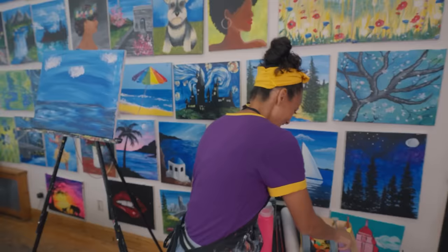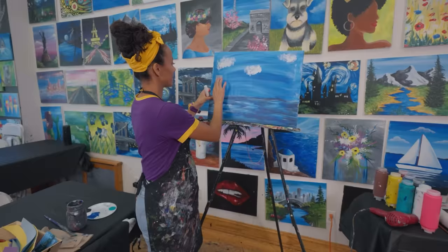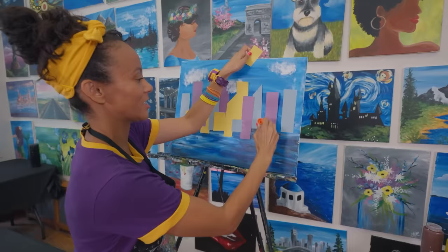Okay, let's put some buildings on my canvas. Let's get a lot of glue on here so my buildings stick. Here. Look. A yellow rectangle. Rectangles make really good buildings. All right, I finished gluing on my buildings. Now I'm gonna move on to my felt pieces.